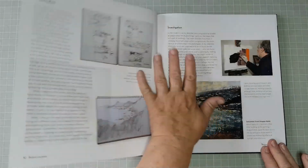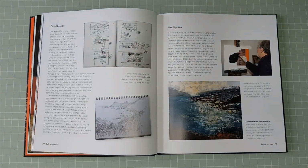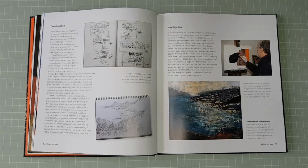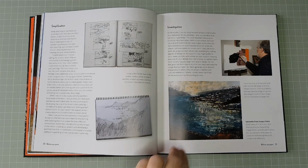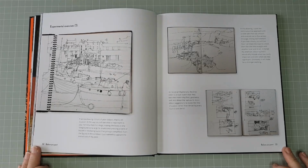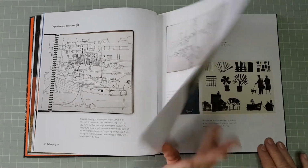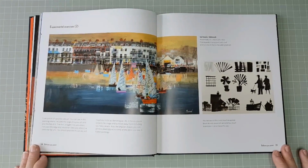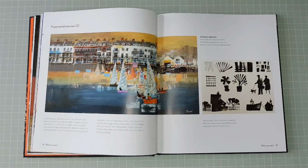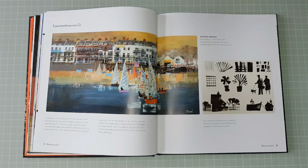Mike tells us that sketching on site forces you to be selective. Using sketches as a guide, Mike experiments with large shapes on the canvas. Mike recommends that you practice drawing in front of your subject and on location, and this way you'll see what is important. He uses pieces of card like a brush and suggests you give it a try, and hopefully you'll find it as liberating as he does.